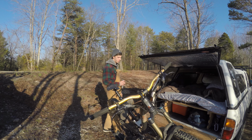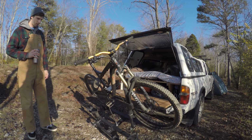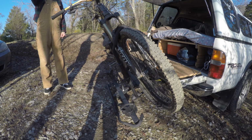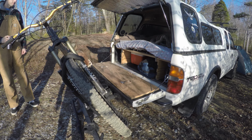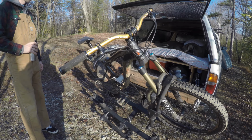What type of bike rack is this? It's like the Thule 2-bike tray rack, whatever. So he's got a Thule bike rack that can lay down, which gives him access to the back of the truck, which is super important. Got his bike on here, with cowboy boots hung up.